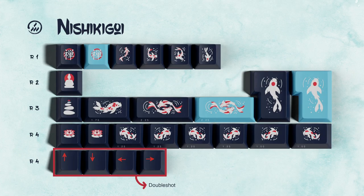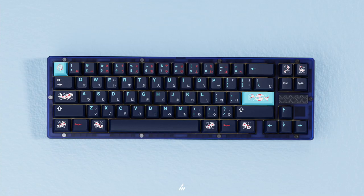Similar to the sublegends, the novelties will also be UV printed, probably due to the complexity of some of the designs. With UV printing, the novelties kit should have a sharper look, which is one of the benefits of using this technology.